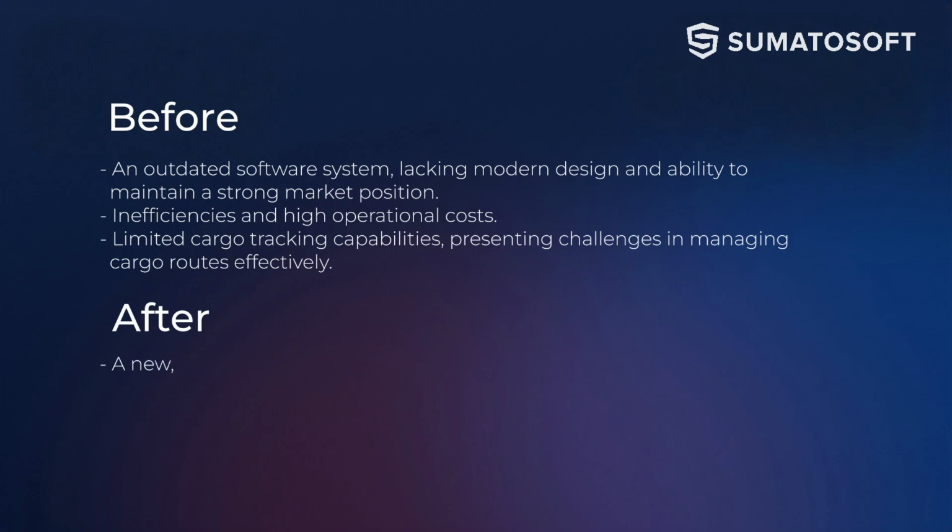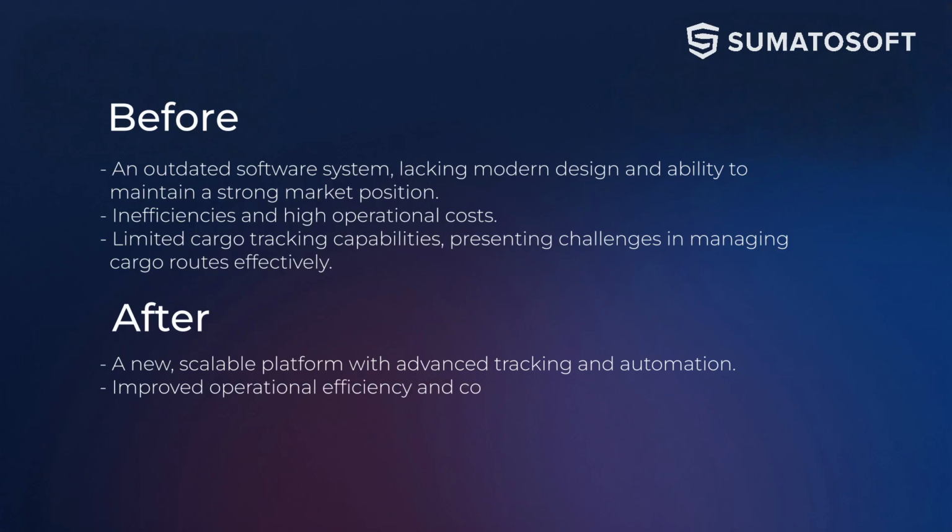Now, it is a new scalable platform with advanced tracking and automation, improved operational efficiency and cost effectiveness, and real-time freight data tracking for smarter decision-making. At SumatoSoft, we turn challenges into opportunities. By modernizing logistics software, we help Sturvalas optimize their operations and stay ahead in the industry.